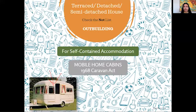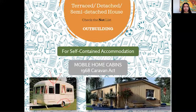But this does not mean that the structure needs to have wheels on it. So it can still look like a building that you see on the bottom right of your screen here. So it can still look like this. This is a picture from a Quick Garden Company who supply garden rooms similar to this. So if a structure is permanently fixed to the ground, for example, a masonry structure made out of brick or blockwork, or even a timber frame structure which has permanent foundations going below the ground, then such a structure cannot be classed as a caravan, and hence it will not be a part of the Mobile Homes Cabin Act.